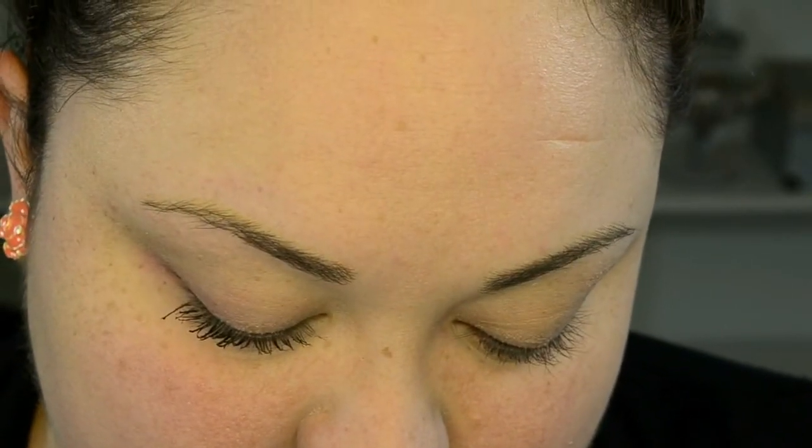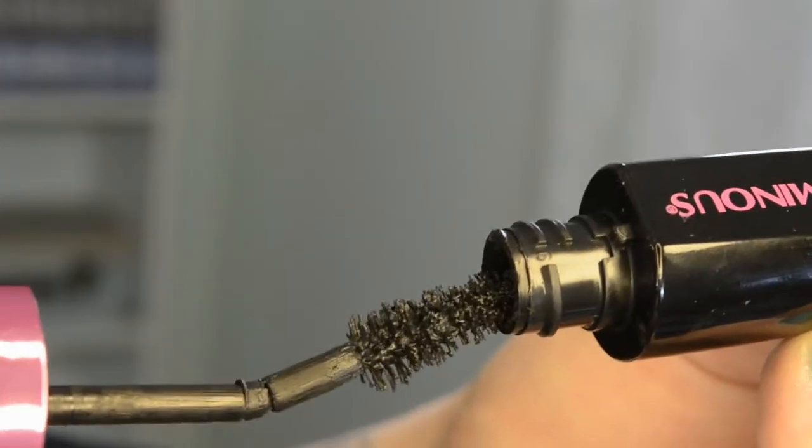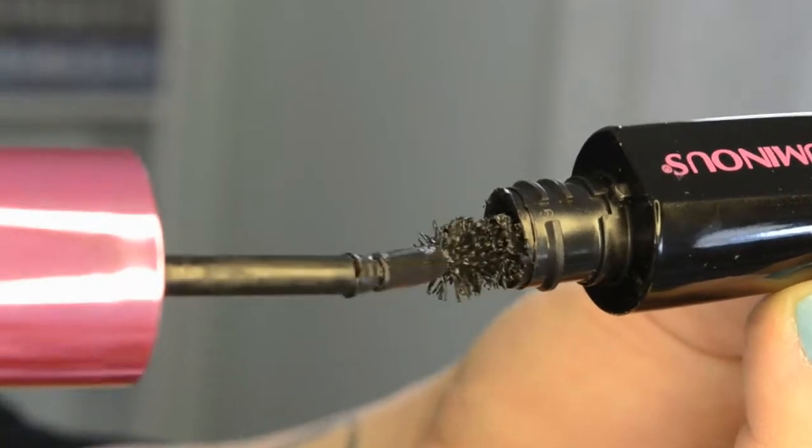Now for the Miss Manga, which is supposed to be a kind of homage to the really big, sparkly-eyed cartoon characters in Japanese anime. And who doesn't want eyes like that, right? This is the wand for this product, which is a bristle brush that comes to a point on one end, and on the shaft of the wand there is an indent where you get a lot of flexibility. The color of this particular mascara that I have is Blackest Black, and that's normally what I would go for, is the blackest of black mascara. I really like the contrast against my makeup.